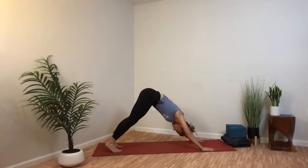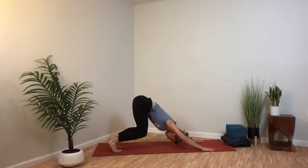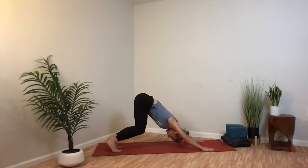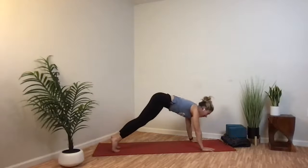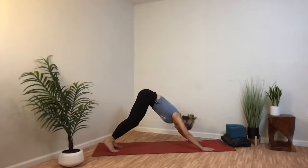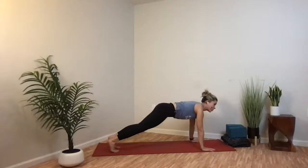And then maybe bend the knees really generously here and let the chest drop down. Notice if there's any sensation or a difference in the distribution of the tension through the back of the body as you bend the knees there. Maybe shake out the head, shift or wiggle in any way that feels nice or productive or interesting here.